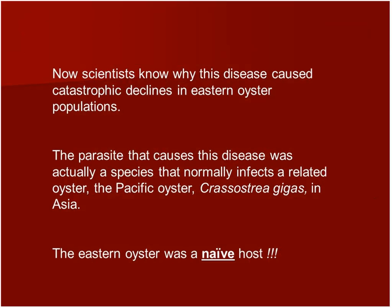Now, 50 years later, we know what that disease was. That parasite destroyed the eastern oyster population. That parasite that caused that disease was actually, and is still causing it, the industry has never recovered. That parasite was a species that normally infects a related oyster, the Pacific oyster in Asia. The eastern oyster was a naive host.